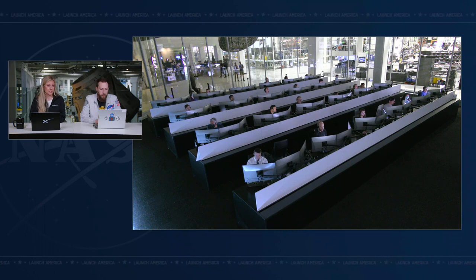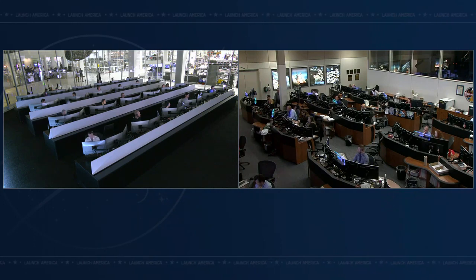Again, Dragon is driving itself at this point in time, so hopefully when we get our views back, we'll be able to show you, and there we just heard the call. SpaceX copies, 5 meters. 5 meters away from that initial contact point. And we're under a minute away from docking.